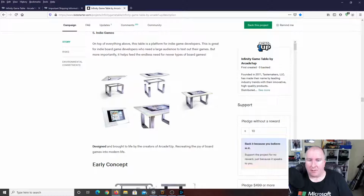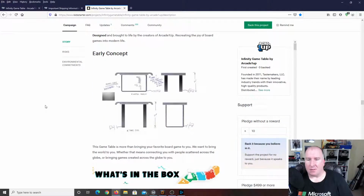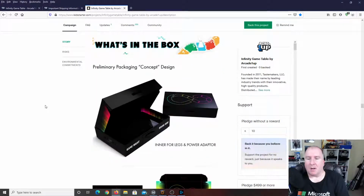You can see all the different variations that you can actually do with this particular tablet, I guess you could say, or this particular table, where you can remove the table legs, set it on another table. And looking at some of the early concepts, some of them look kind of strange. What is in the box? Now the box actually looks pretty cool if this is the actual box itself.